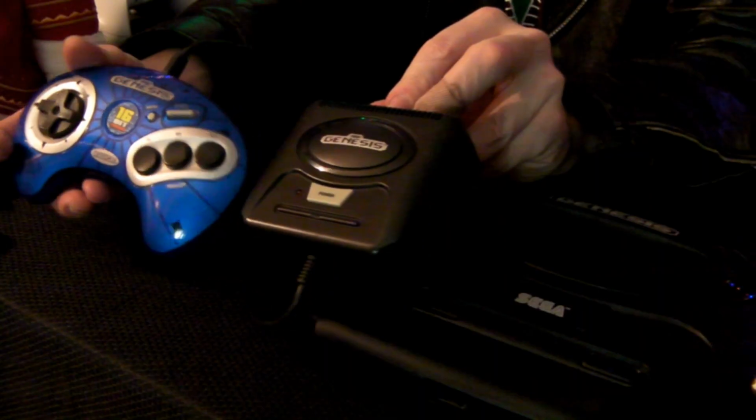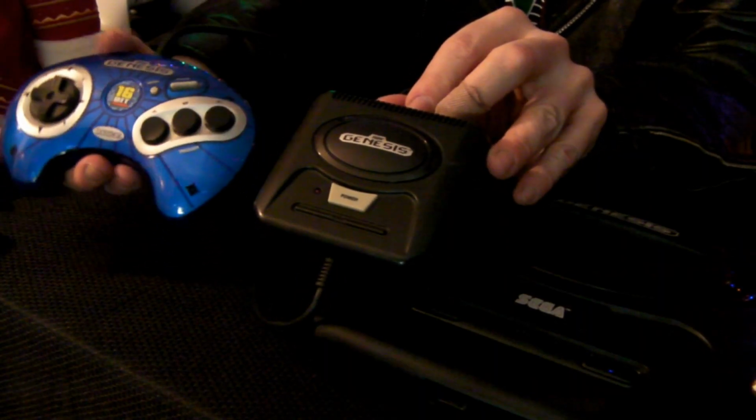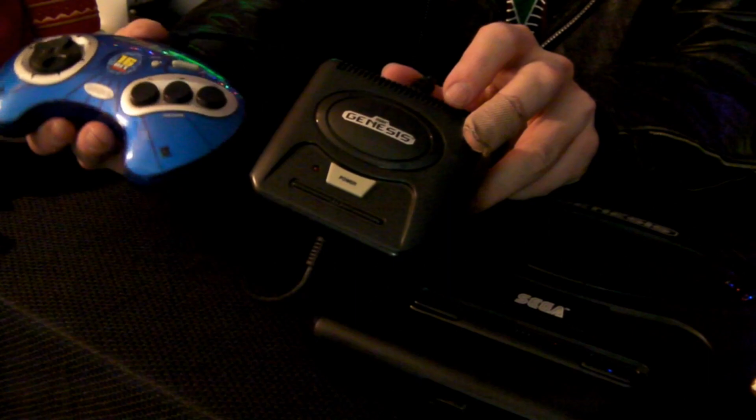You're probably all wondering, Glenn, why do you have this out? Obviously, this isn't a plug-and-play. It's a console. Way better than a plug-and-play. This is the reason, my friends. The Sega Genesis plug-and-play. Years ahead of the Genesis Mini that just came out.